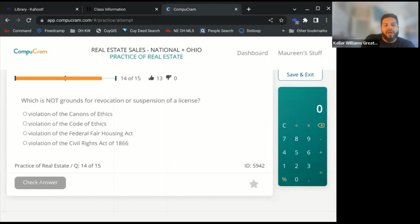Which is not grounds for revocation or suspension of a license? Violation of the canons of ethics, violation of the code of ethics, violation of the Federal Fair Housing Act, or violation of the Civil Rights Act of 1866. So which is not grounds for revocation? All right, we got A.